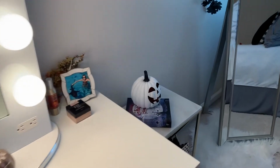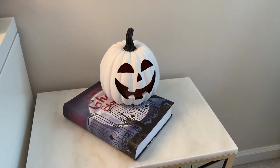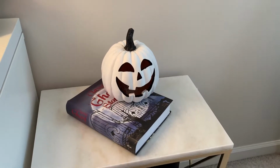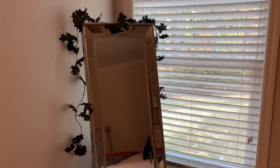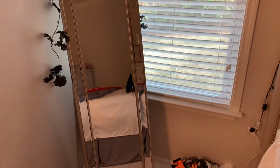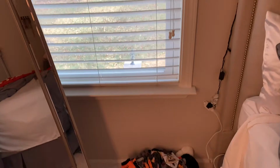And then over here, just a cute little ghost stories book I found at Cracker Barrel. And this pumpkin, I believe it was from Home Goods. It lights up. So if I put lights in it, I don't know if I will, but if I do, I'll show you guys. And then every year I love to do these black leaves around my mirror. I don't know why, it's just such a tradition at this point. I can't not do it.